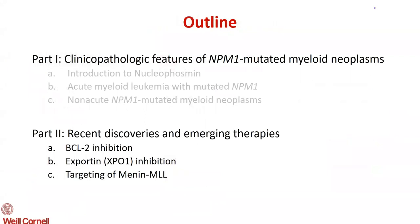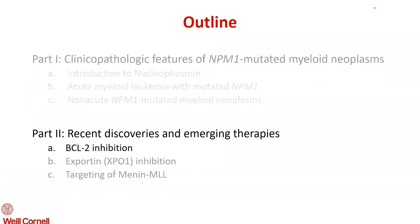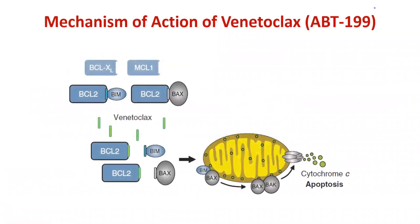In the second half of the talk, I'd like to discuss some new cutting-edge discoveries that are being rapidly translated into the clinic and hold a lot of promise for therapy in NPM1-mutated disease, the first of which is BCL2 inhibition. BCL2, BCLXL, MCL1 are all proteins that are part of the BCL2 family, which you may be familiar with. These are anti-apoptotic proteins, which work by sequestering pro-apoptotic proteins like BAX and BAK. And BAX and BAK are responsible for increasing mitochondrial membrane permeability, resulting in the efflux of cytochrome C and apoptosis.